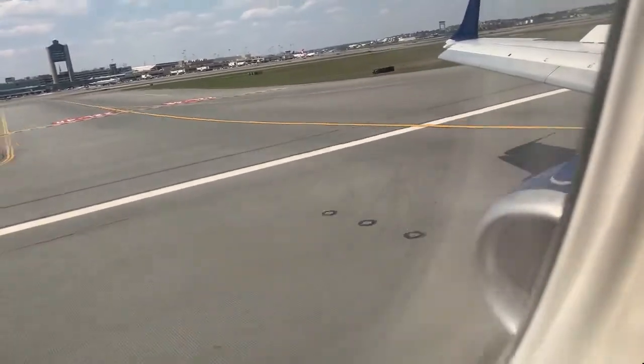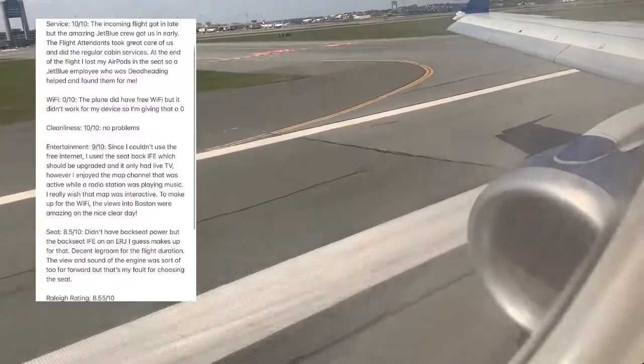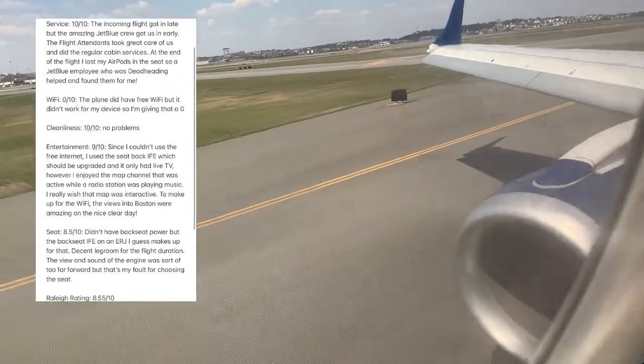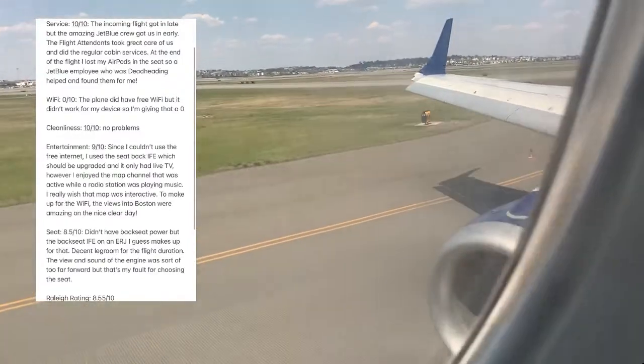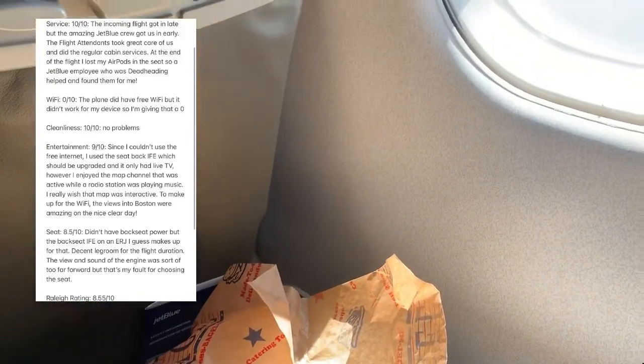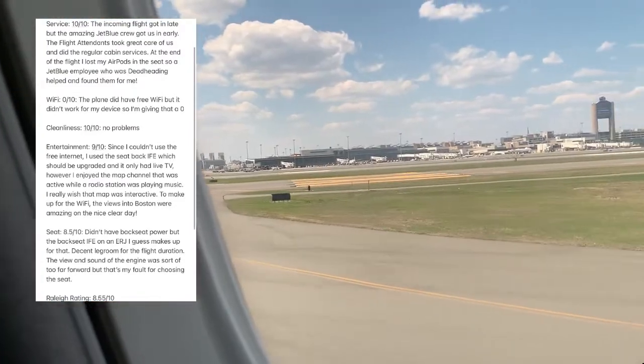We're going to use my Raleigh rating scale to rate this flight. The service on this flight was a 10 out of 10. The incoming flight got in late, but my flight crew got us out early. They did normal food and beverage runs, and I actually got my own food to eat while en route back in Chicago. That being a bacon and cream cheese, of course. They did normal trash runs too.